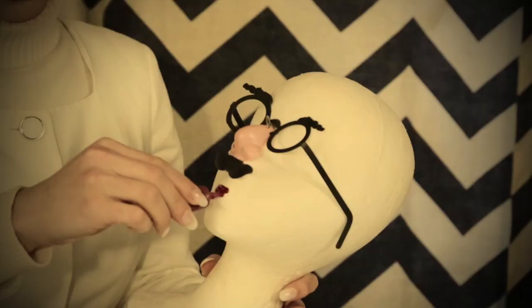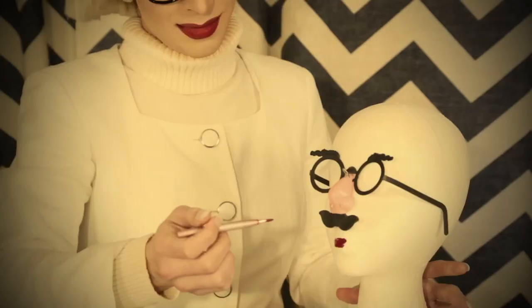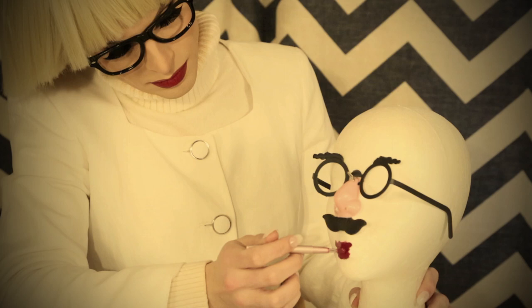Now, there are three kinds of lipstick: red, pink, and orange. I like red because it's fun. Listen, it's red, and I love to smear it all over, from the chin to the frenulum. A long Scandinavian mouth goes a long way.